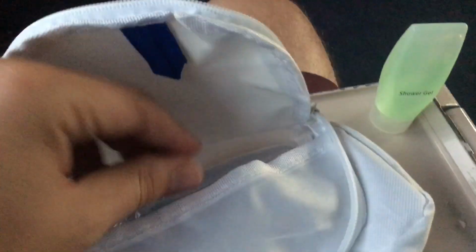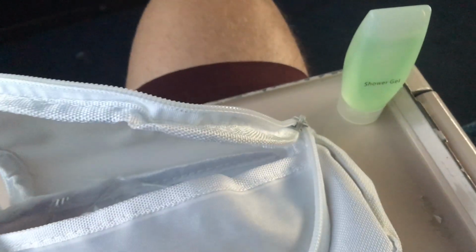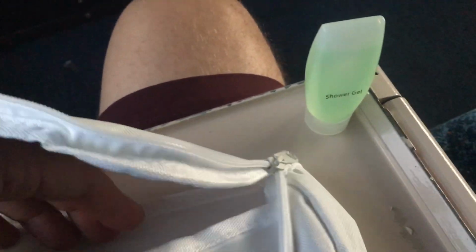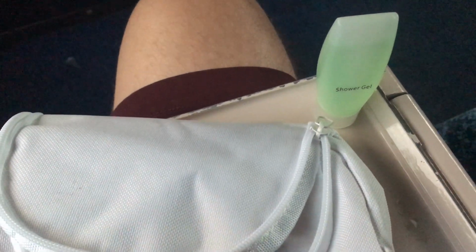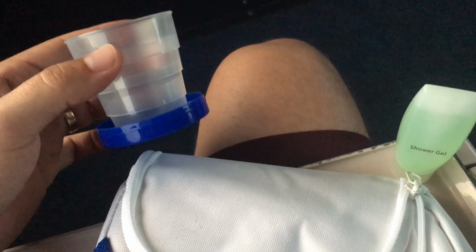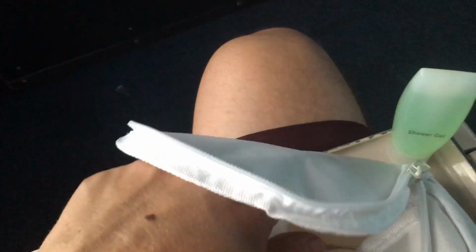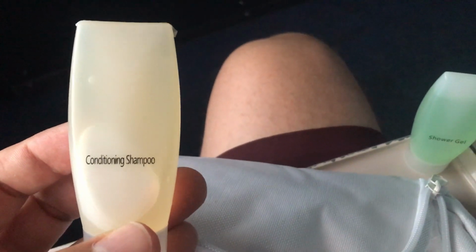So the bag's quite nice. You get usual shower gel. Once again, all this stuff used to have the CountryLink badge on it, but not anymore. Comb. Shower cap, that's a new addition. Little toothbrush, toothpaste. This is actually a drinking cup, I believe. There you go. There's fountains at the end of each carriage as well. You can fill this up. And the good old 2-in-1 conditioning shampoo.